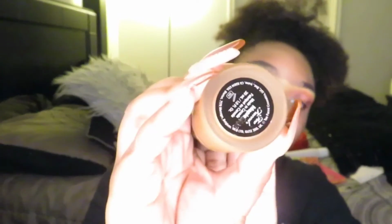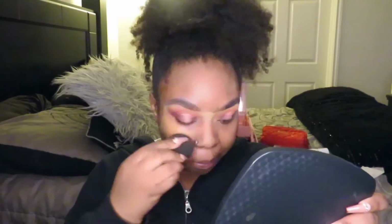Now I'm taking the Too Faced Born This Way foundation in the shade Maple. As y'all can see, I love this foundation. Y'all, this foundation is bomb. If y'all don't have it, go buy it. It is so bomb.